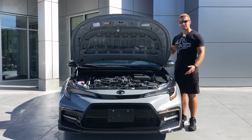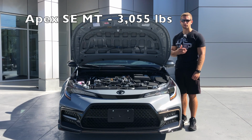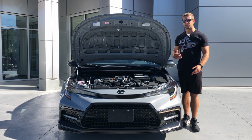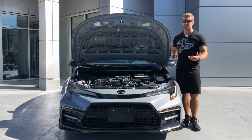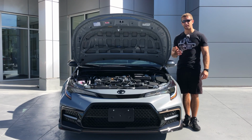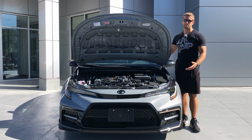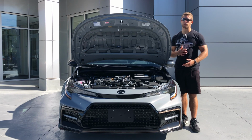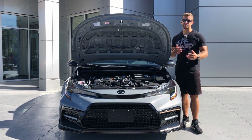The manual gearbox SE trim Apex Edition shaves off 55 pounds compared to its CVT brother, and an additional 95 pounds compared to the only CVT option available, the XSE trim, weighing in just over 3,200 pounds. Now, I completely understand that unfortunately these days the market reflects that less than 3% of new car buyers prefer rowing their own gears. However, I honestly think that Toyota did the Apex Edition a disservice by only offering 120 of them with a manual transmission. They also don't give buyers the opportunity to get an upgraded engine option over the base model Corolla.